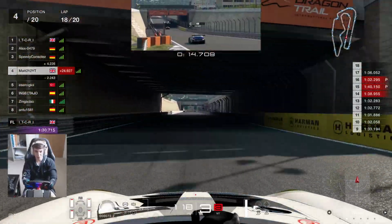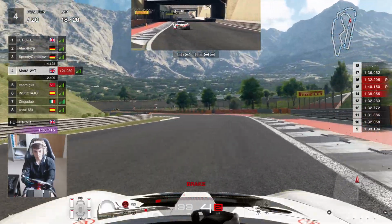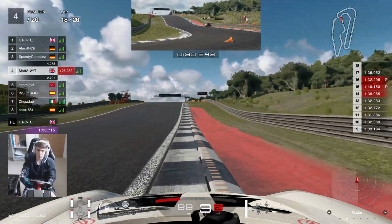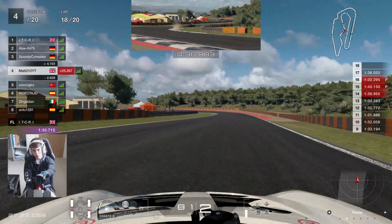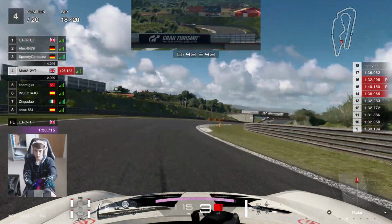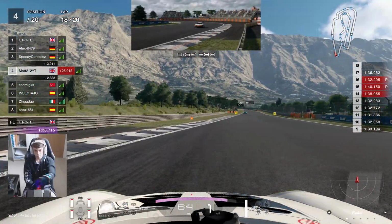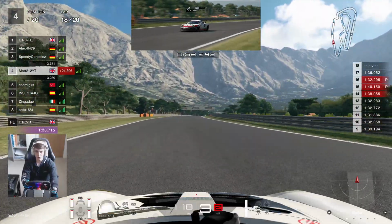The tyre system GT Sport's got is brilliant for this sort of racing though. I feel like we've just got to attack lap after lap after lap, and the strategy really does come into it. Unless of course you keep doing what I do. Still taking a good couple of seconds out of the guy in front, so I think it's going to be one of those ones where it comes down to the wire.